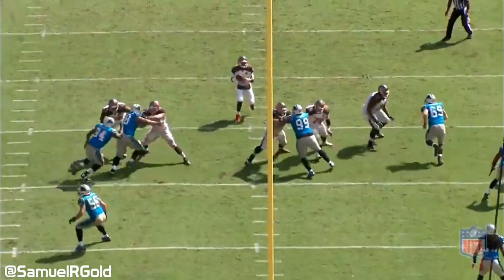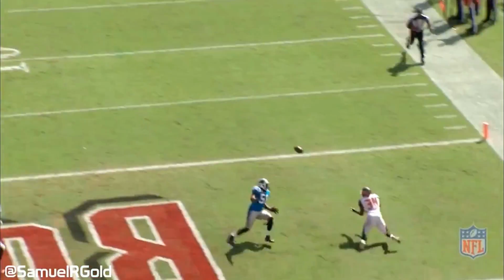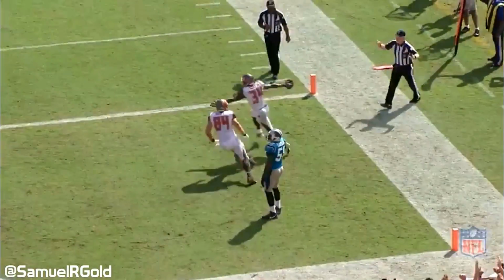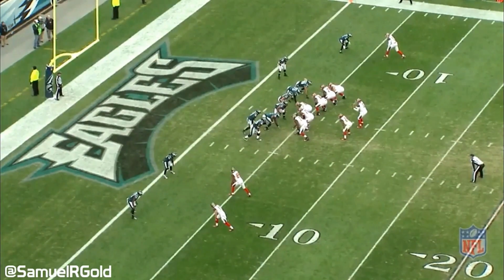When this play occurred, the Buccaneers were down 31-10 late in the third quarter. But this situation should not dismiss how well Winston executed this play, since it is his traits and skill set that we are most interested in analyzing.